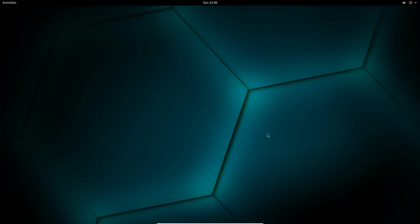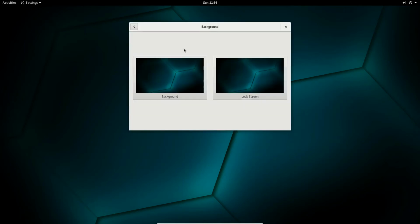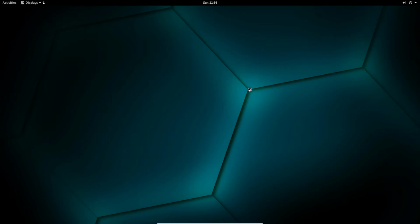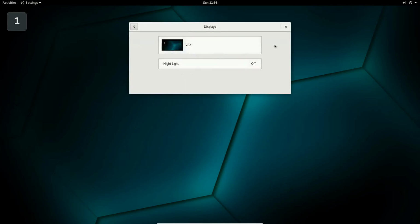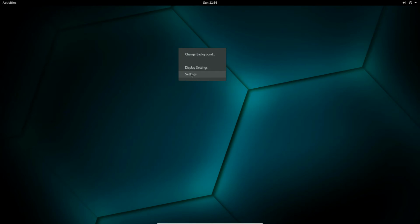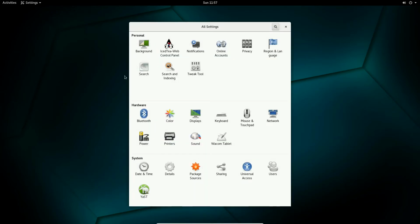So let's start poking around. Here we have the desktop. Right-clicking on the desktop brings up Change Background, where we can change the background for the desktop or the lock screen. We have display settings. Very simple so far. Night light, off or on. It's a feature I haven't tried. And here we have the settings panel, which we're going to go into a little bit later.